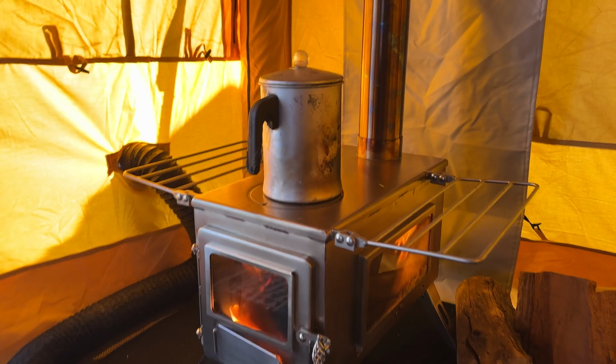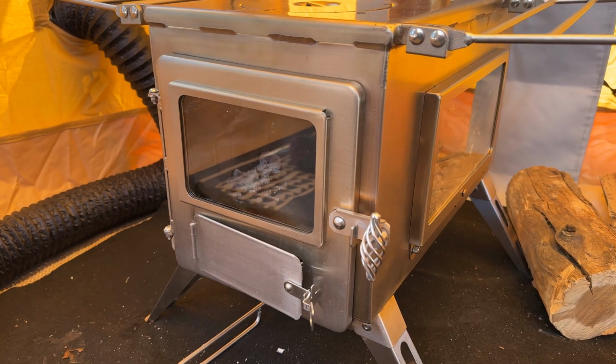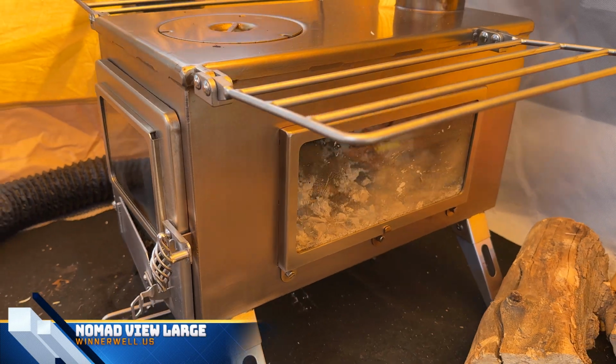After the experience I had with the Dan shell, again, if you go back and watch the last video, I talk about it. That stove, it's a good stove for the price. It does what it's supposed to do, but it does have its issues. So I went on the quest to find a better stove because I will use it a lot, and boy, did I find one. Right away when I got this stove, I was immediately impressed.